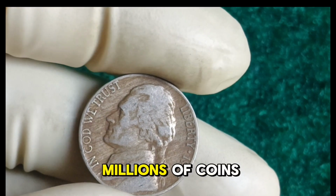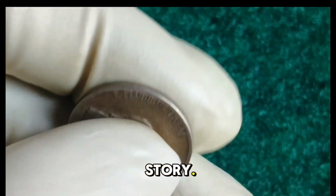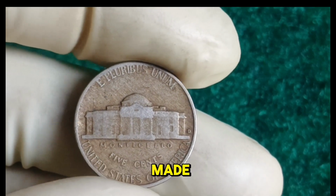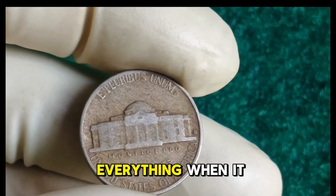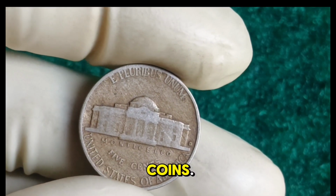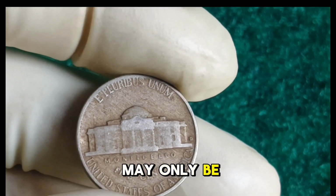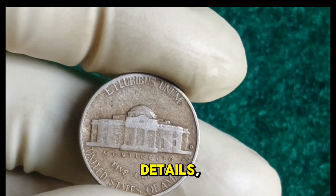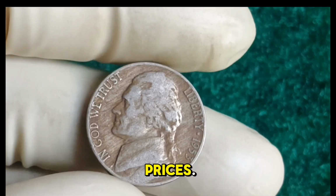Each mint produced millions of coins, but their survival in pristine condition is a different story. Circulation, wear, storage issues, and handling over the decades have made high-grade examples much harder to find. Today, condition is everything when it comes to these coins. A 1953 nickel that has circulated for years may only be worth its face value, but coins that have been well preserved with full details, sharp strikes, and original luster can command impressive prices.